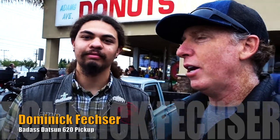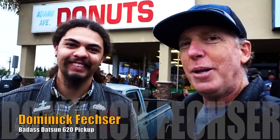Donut Derelicts, which you can tell right based on the sign right there. This is Dominic. He has quite an interesting car, not something you would expect to see at a show like this. A Datsun 620. What inspired me to get it is my dad's first car. It's the same old pickup, but it's kind of a family thing. And what do you do for a living? I go to school. I'm a full-time student.